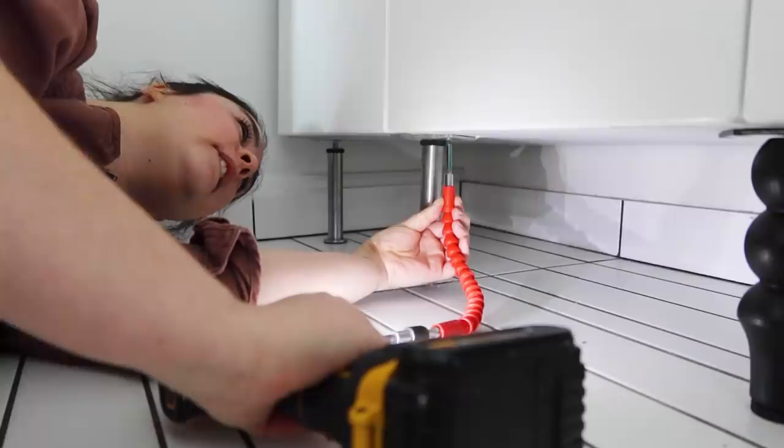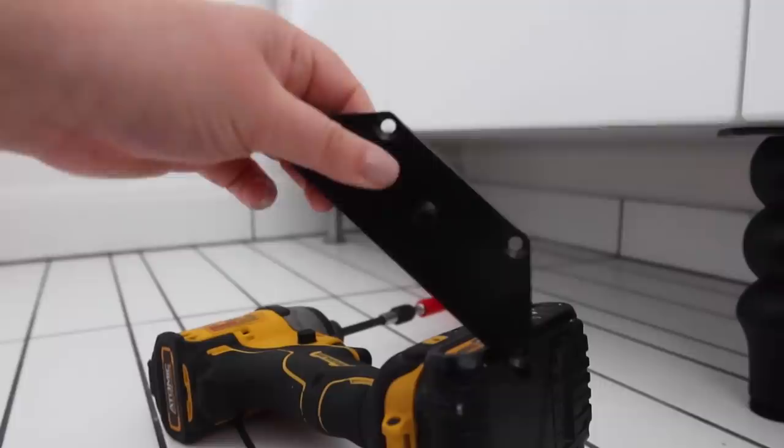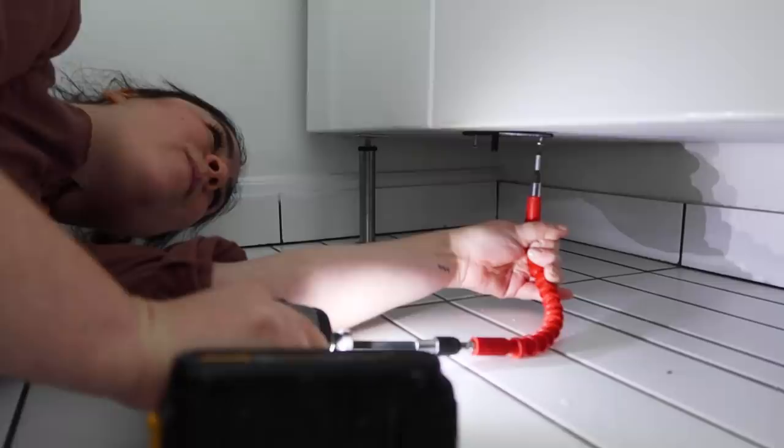Normally this would be kind of like a quick fix, a quick change, but since the cabinets are mounted to the wall and we can't take the cabinets off, it's a bit tricky, but definitely doable. So this tool is a flexible driver, which I'm attaching to the drill, and it allows me to get into these really tricky spots. We literally just shimmied the legs under there, screwed them into the existing holes that were there from the other legs, and suddenly we have a brand new cabinet.